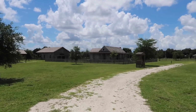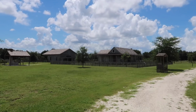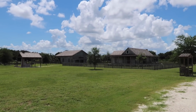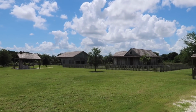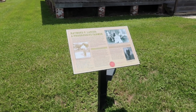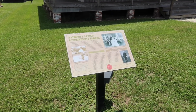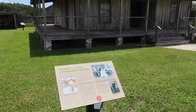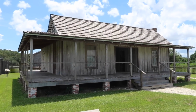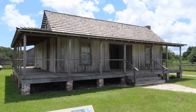Going over to the far end of the property, some of this was not here a few years ago when I was meandering around. I've seen some stuff that wasn't here before. Raymond V. Lanier was a progressive farmer. This was completely restored, but originally dated back to 1905. And Mr. Lanier and his family resided in this very structure.